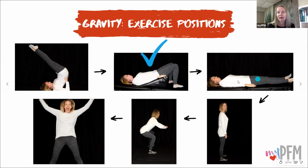Then here we have gravity neutral. And then we have standing, squatting, and jumping. So this kind of goes from easiest to hardest. And then this is just a little bonus here. This is a complete inversion. I am absolutely not recommending that you do this anytime soon. It requires stability, it requires balance, it requires flexibility, but you can see how inverted that pelvis is in this position. And so sometimes we'll advance to these positions as we're advancing your pelvic floor muscle training program.